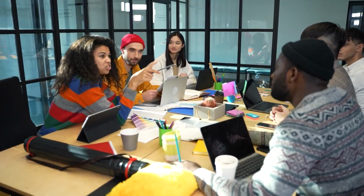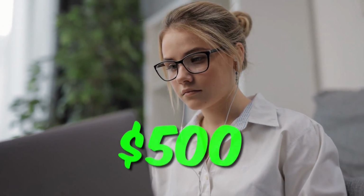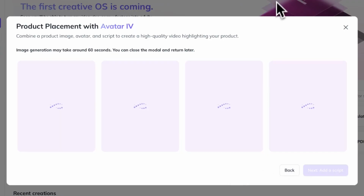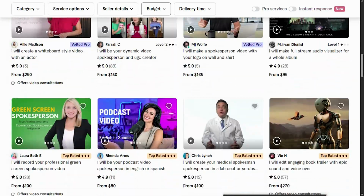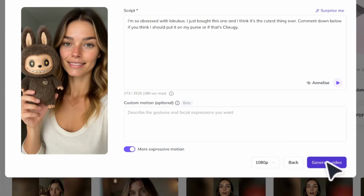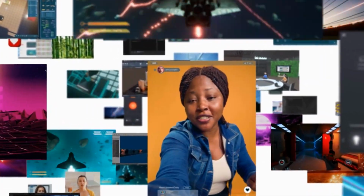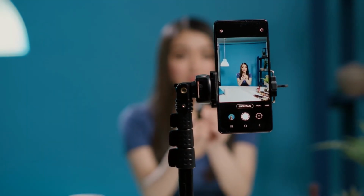This is a goldmine for startups, creators, coaches, and educators who need content but don't want to appear on camera. You can offer video creation packages to clients. Charge $100 to $500 plus per video, depending on the length and purpose. Package your service as AI spokesperson videos or faceless content production. It's highly in demand and low effort on your part. In a world where content is king and video rules attention, HeyGen lets you produce high-quality visuals at scale without ever stepping in front of the lens.